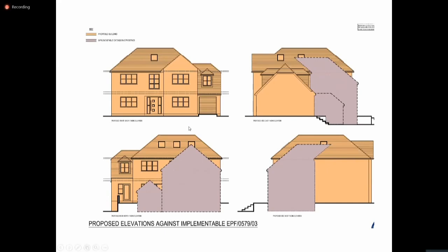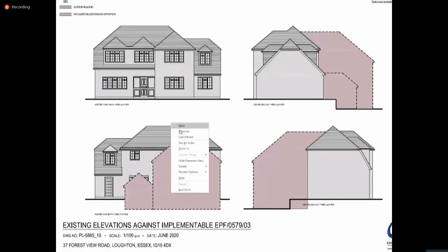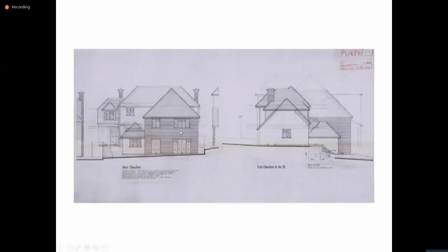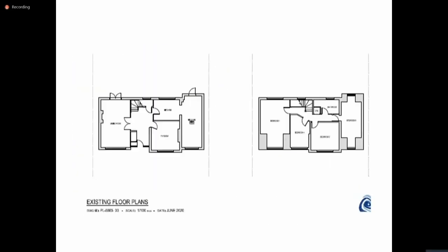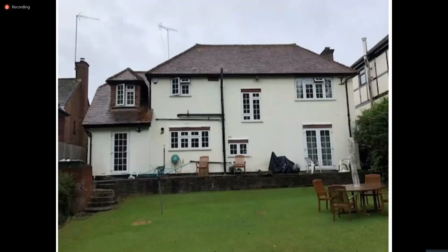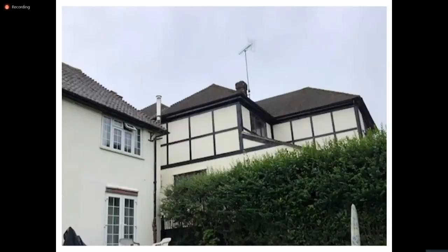Graham, do you want to go back to the pictures? Some rear windows of Connaught Road are already partially obscured by where the building is now. The first floor rear window you can see there, it's just outlined, is already obscured. That serves a landing. The implementable scheme will block out the windows to the rear just as much as this one will.